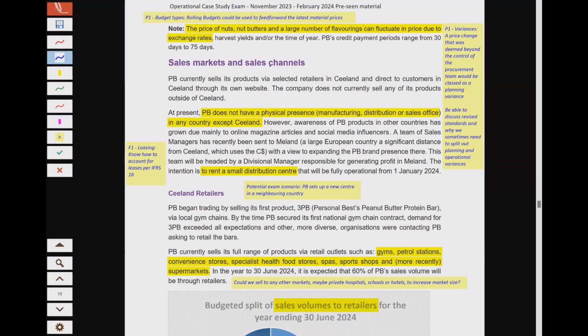Okay, so sales, markets and channels. Okay, we're only in C land. So I said already earlier that a common exam trigger would perhaps be to move a new facility to D land or F land or another made up country. And that's a way we could expand sales by just rolling our same range out, but to a new marketplace.